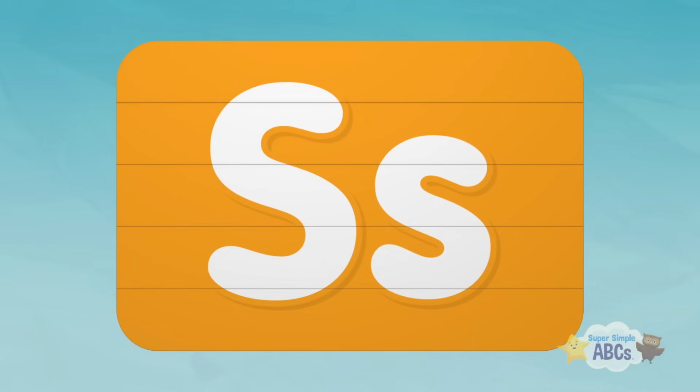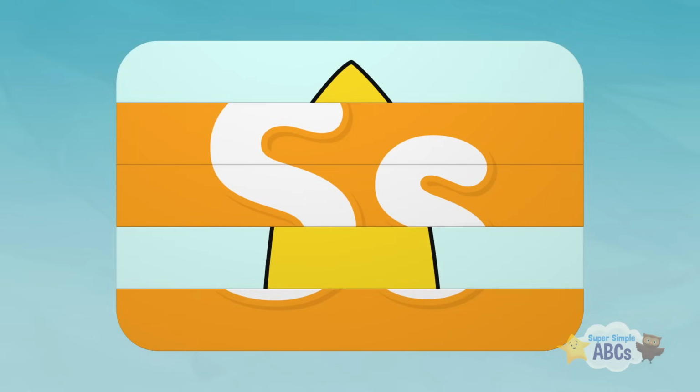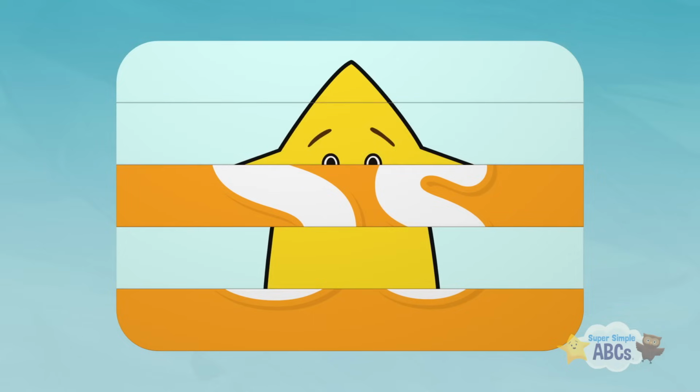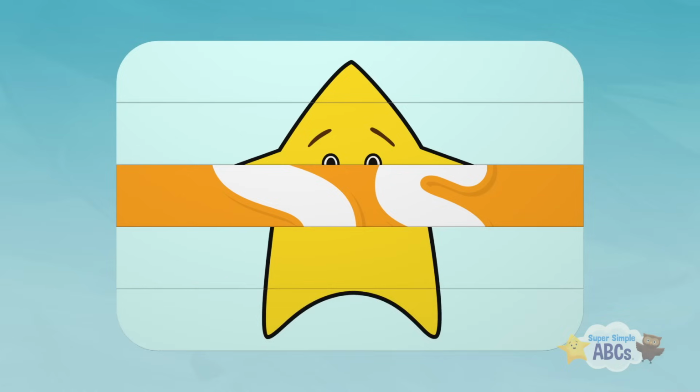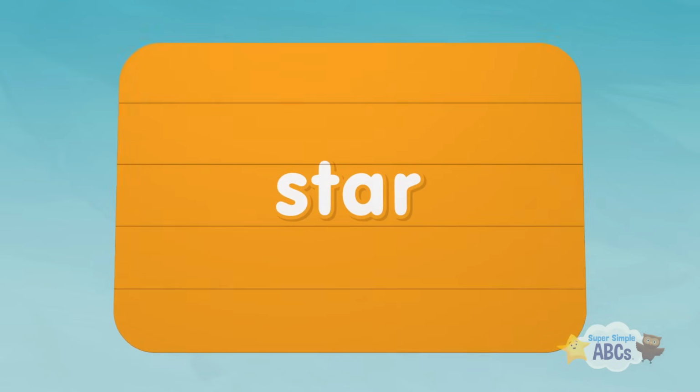Here comes another one. Something pointy and yellow. More yellow. I have no idea. Eyes and eyebrows. This looks familiar. What do you think it is? Star starts with the letter S.